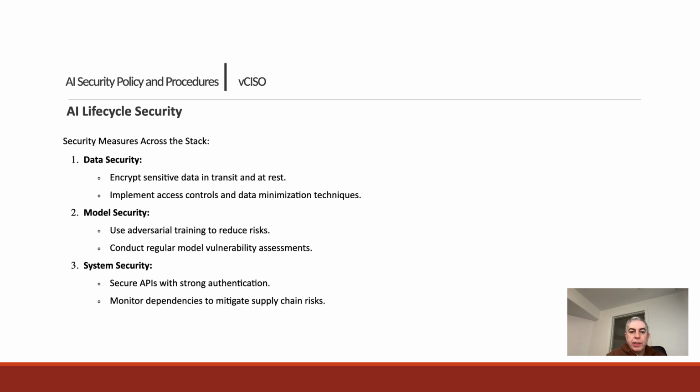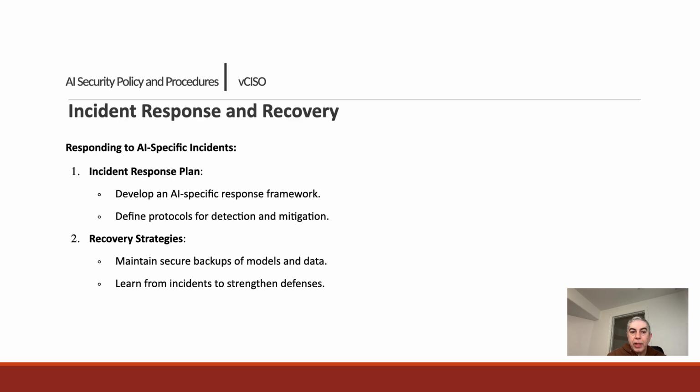And the system security: whatever system the AI is being built upon or is just using, you have to make sure it is using strong authentication. Especially, I'm just emphasizing this one, admin access to the system is the most important. Make sure it's properly handled, MFA protected, recorded, with things like PAM, privileged account management, properly applied on those systems. And you have to continuously monitor and check dependencies to mitigate the supply chain risks.